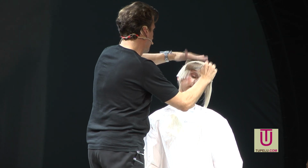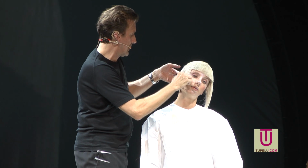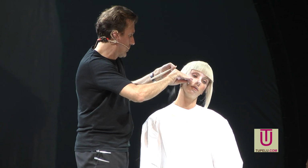And we've just added a little bit of false hair to the hair shape as well. Kind of like the idea of that slightly wig-like look.